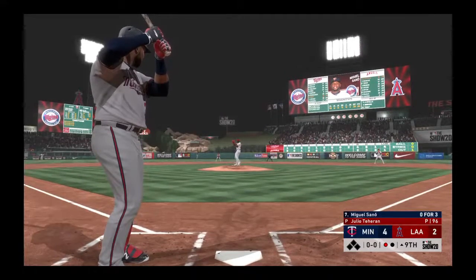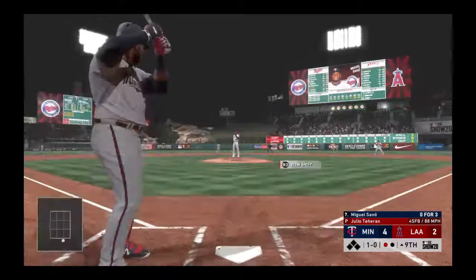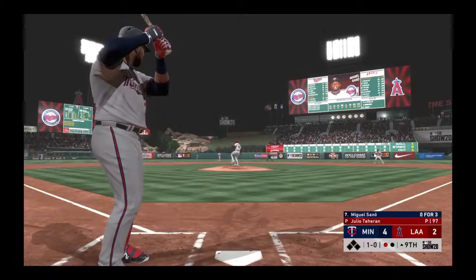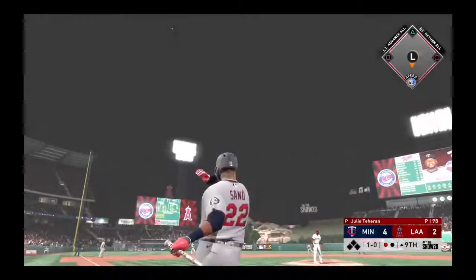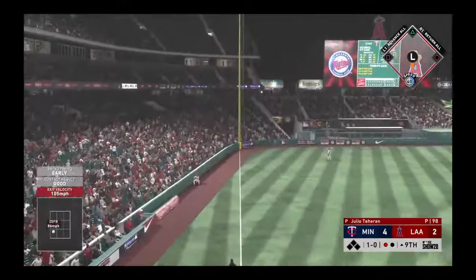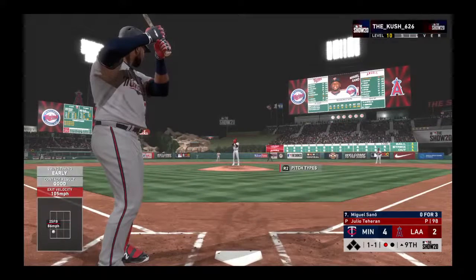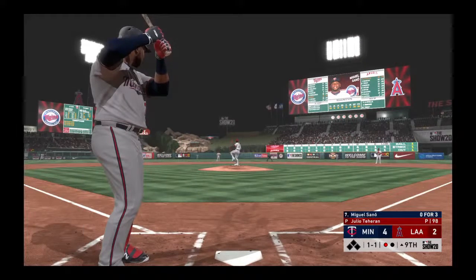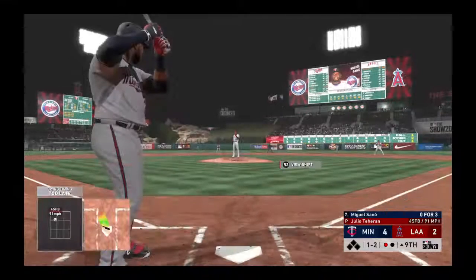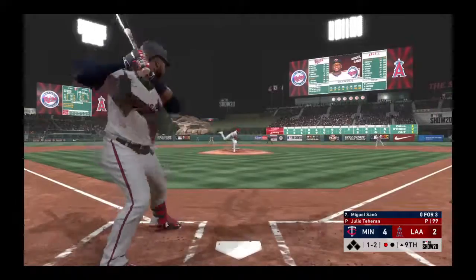Into the box now, Miguel Sano. As the first pitch misses to him, it's ball 1. He could really use a knock here. 0 for 3 in the game so far. A swing and a shot hit down the corner. Definitely had the distance, but it winds up a foul ball. And that fastball's too much for him there. 1-2. And with 1 out in the 9th, he's just now coming up on his 100th pitch of the ballgame.